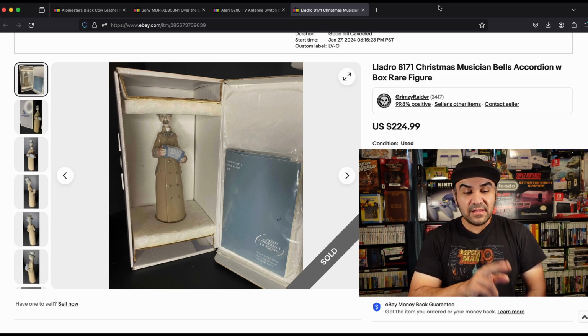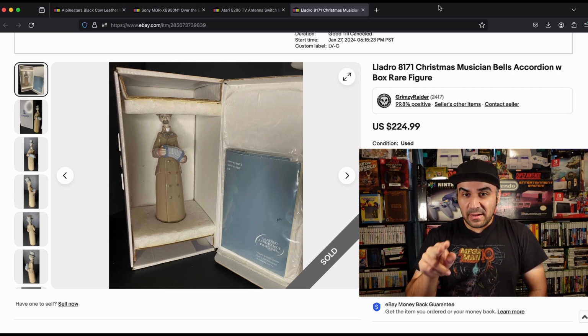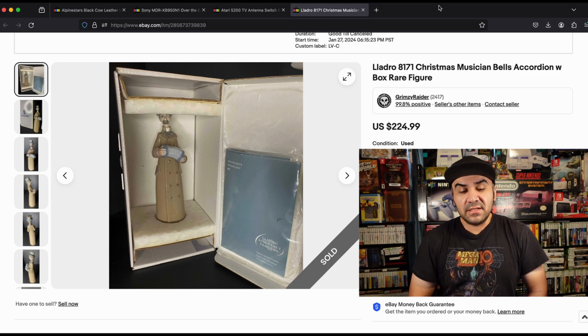Originally I had this guy paired with another one, because I saw sold comps for about $100, but they didn't have the box. I paired them up, listed them for $400-something, and then I got a message asking if I would split the accordion player off by himself.